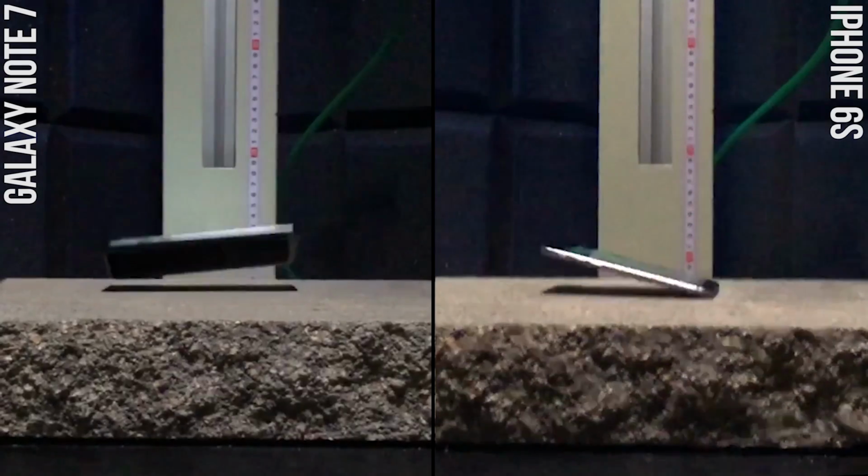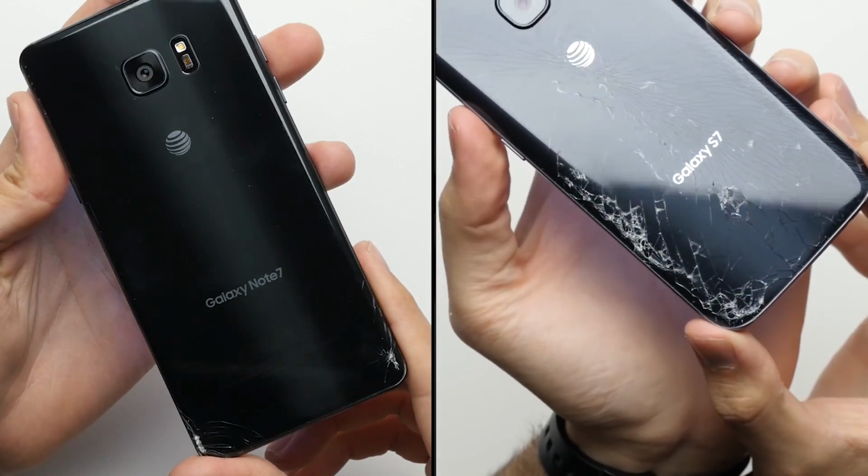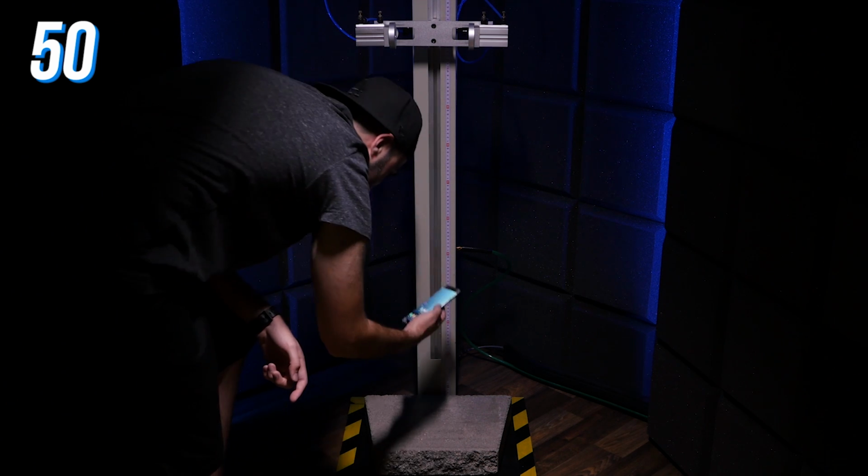Reason 2, more durable. Thanks partly to it having Gorilla Glass 5, the Galaxy Note 7 handles drops significantly better than the S7, with it not only taking less damage when being dropped on the front and the back, but also being able to handle much more internal shock, with it surviving 50 drops in our PhoneBuff style drop test.